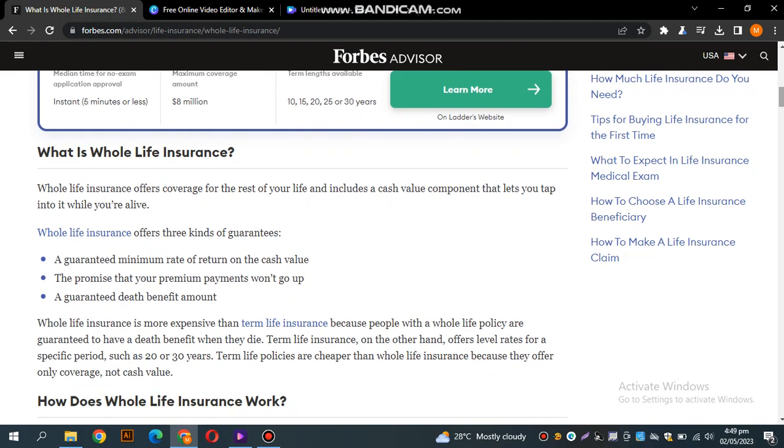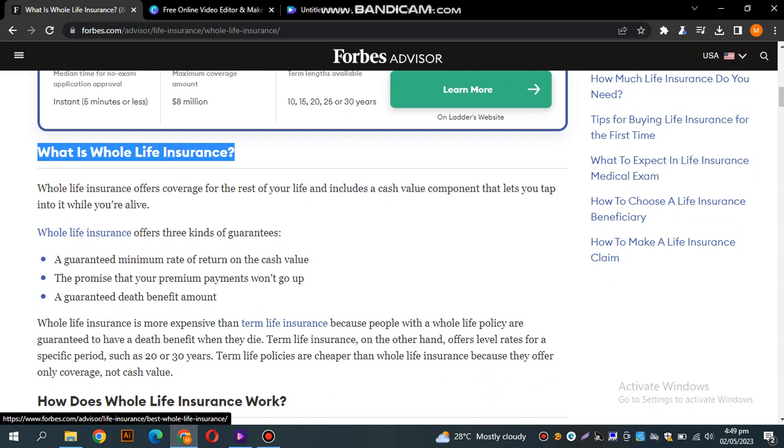Now the topic is what is whole life insurance. Whole life insurance offers coverage for the rest of your life and includes a cash value component that lets you tap into it while you're alive. Whole life insurance offers three kinds of guarantees. A guaranteed minimum rate of return on the cash value. The promise that your premium payments won't go up. A guaranteed death benefit amount.